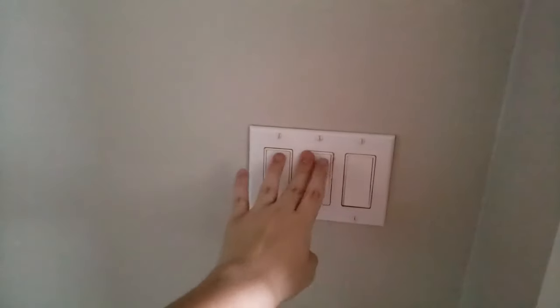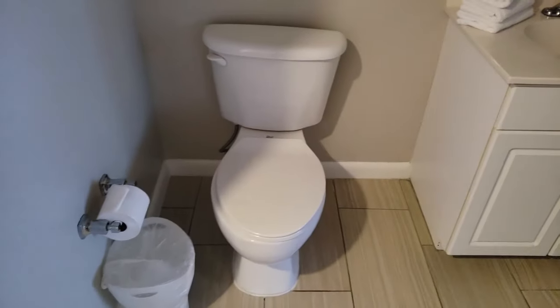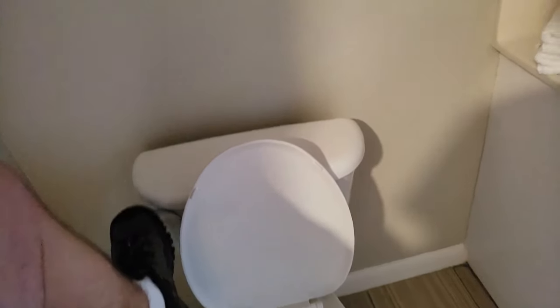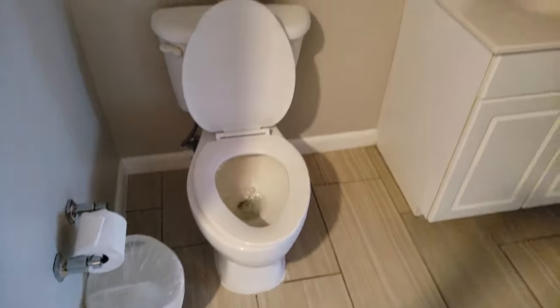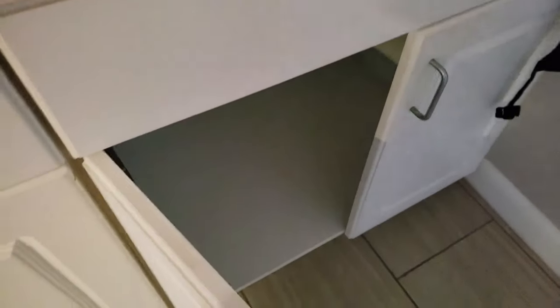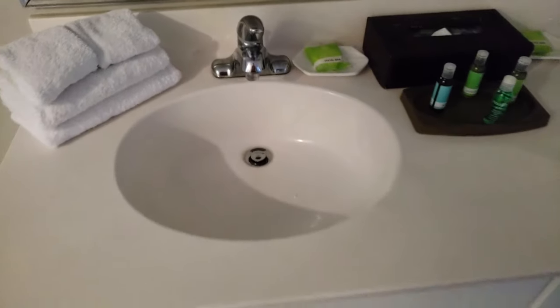And here is the other bathroom with a tub and shower and another toilet, also an American standard. So let's flush it too. Doesn't flush quite as well as the other one, but still pretty nice. There's towels, and here's two other sinks. More toilet paper in there, and there's nothing in there, so yeah. And of course, they provide you with soap and mouthwash and stuff. So yeah, there's a look at the sink. But yeah, we can turn this off now.